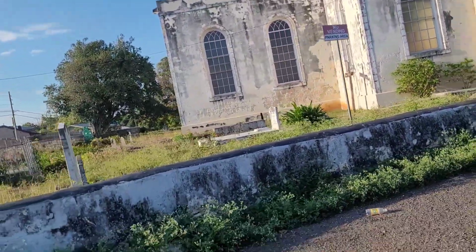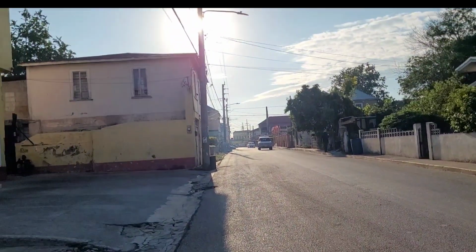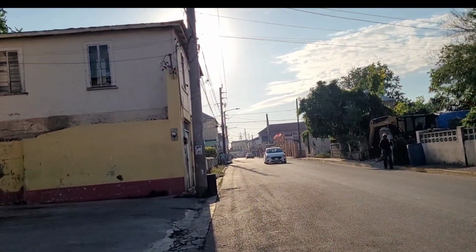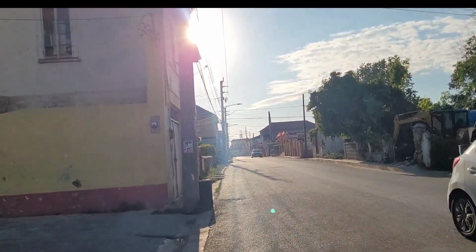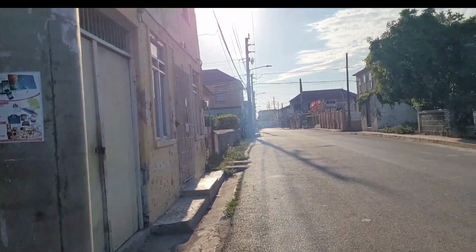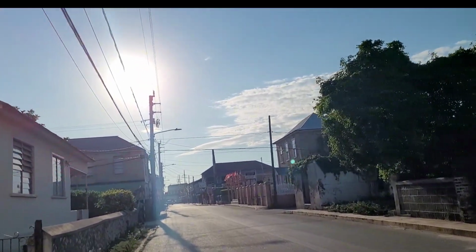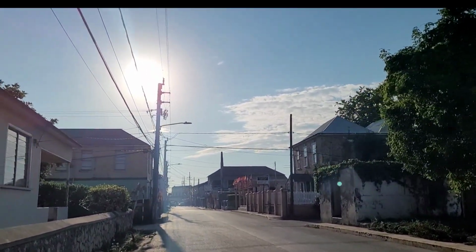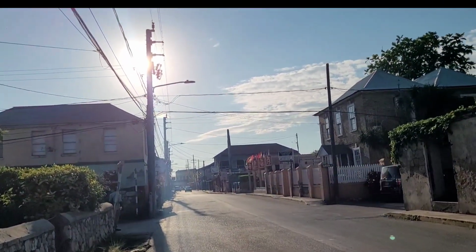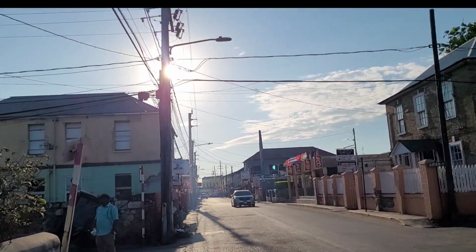Nice property. And not far from the sea either. Just walking down the street from the church. The church holds regular services. Very active and involved. And as usual, the Anglican churches are involved in education. They're involved in feeding the poor. Very productive church, like many of our churches on the island.